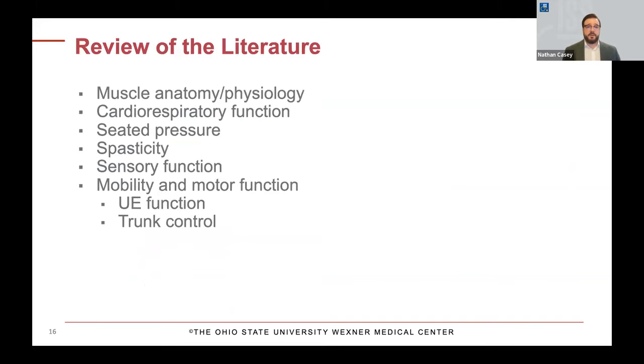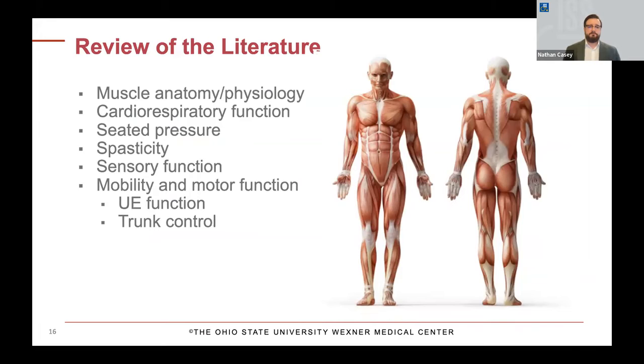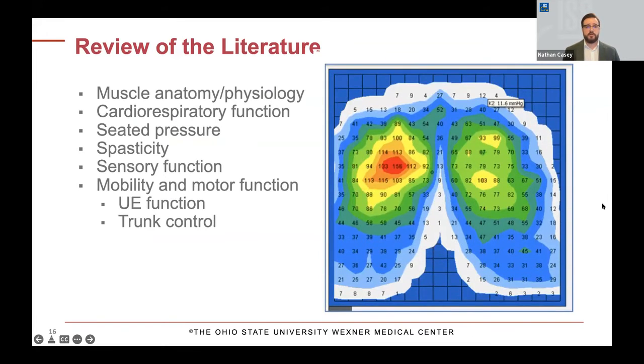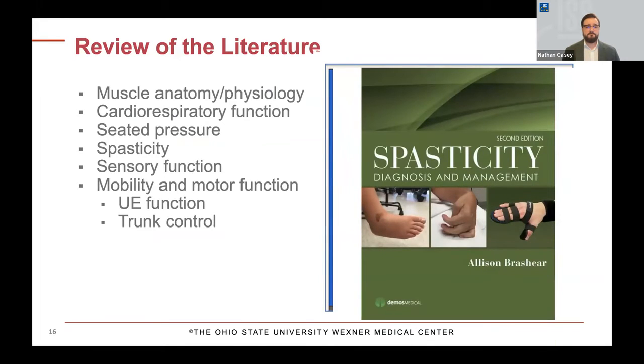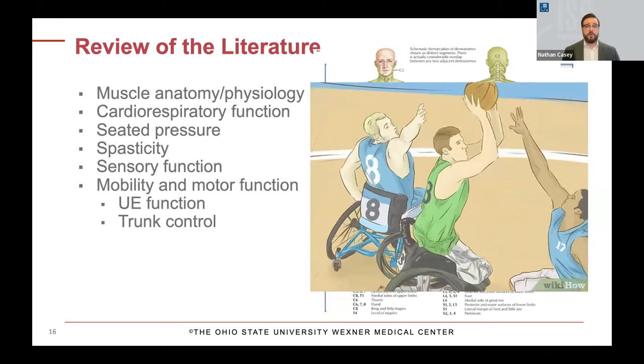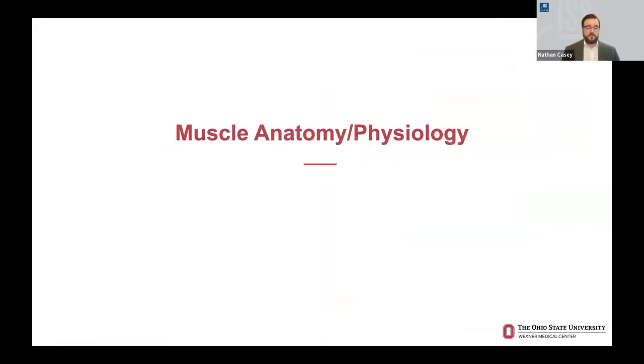So we're going to do a deep dive into the literature. We're going to talk through 12 different studies in this presentation that analyze different impacts throughout the seating world. So we're going to look at muscle anatomy and physiology. We're going to look at cardiorespiratory function. We're going to look at seated pressure. We're going to look at spasticity, sensory function, and then mobility and motor function, primarily as it pertains to the upper extremity function and trunk function. First, we're going to dive into some studies on muscle anatomy and physiology.